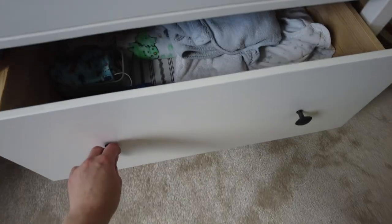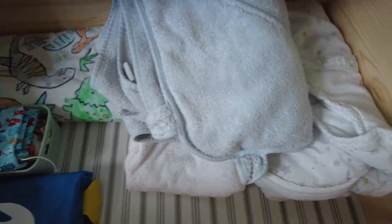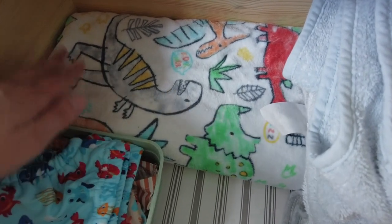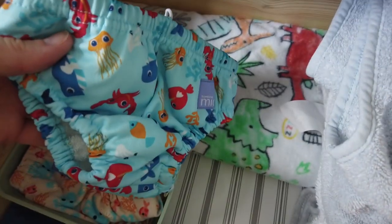Underneath that one is a bit of a messy drawer. It's not messy, but it's not really organized. It's his swim stuff, his bathing towels, and his sleep sacks. So this cute little dinosaur towel, which we took on holiday, is from Sainsbury's. Again, one of those little boxes from B&M, and they just have his little trunks, which is not yet worn.